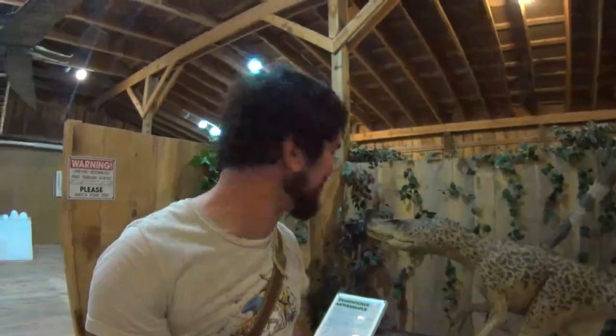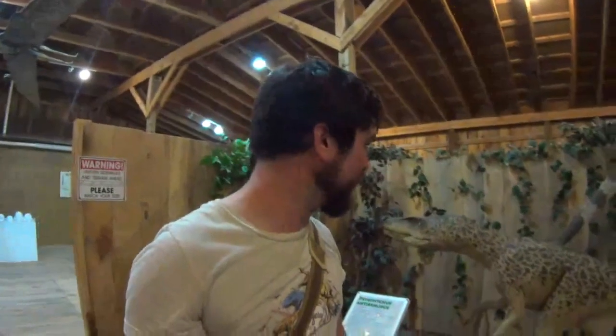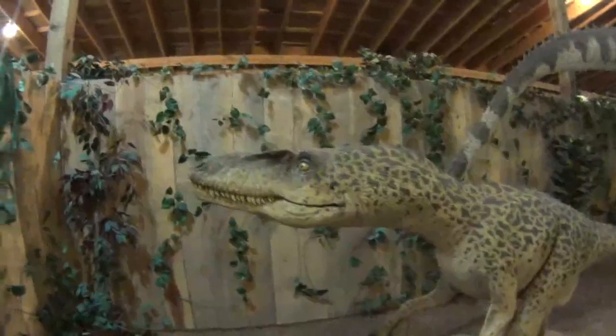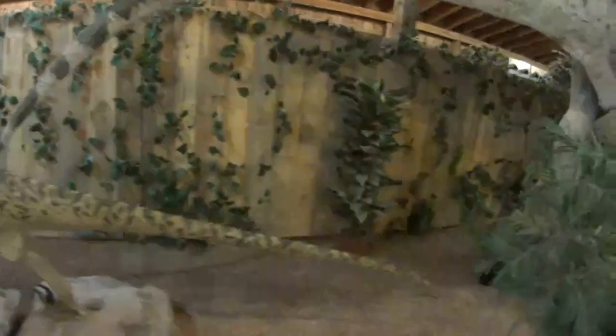Nowadays, we know that these guys are completely coated with feathers. This would look, as I've said many times before, like a big ground-running murder eagle. If you were to see this creature in the flesh, like in real life, you would probably mistake it for a bird. Because it basically is. It's a bird with a long tail and claws on its hands and teeth in its mouth. Speaking of those teeth, let's take a closer look. Pretty cool. Very cool.